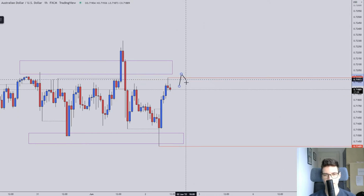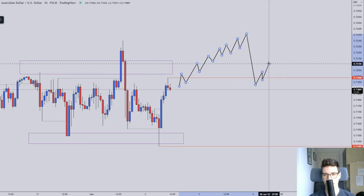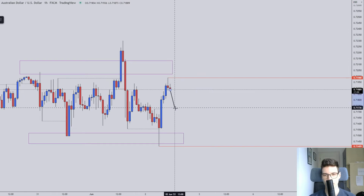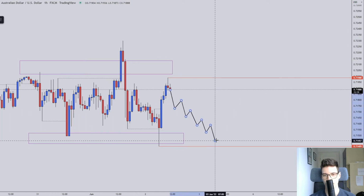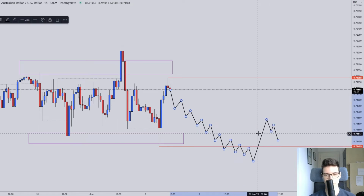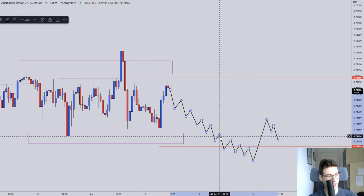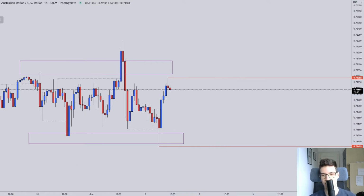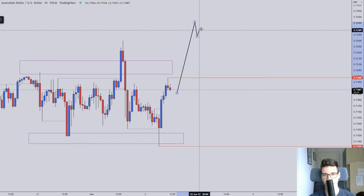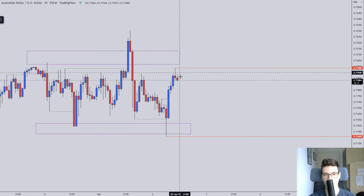I would like to see a nice ascending to the upside, then a clean reversal, or I would like to see a nice descending and then a clean reversal to the upside like this. So a descending into the lower liquidity area. Or I want to see a large impulse up, nice flag, or maybe a nice large impulse down, nice flag. Again, be careful of how we break into the liquidity areas.